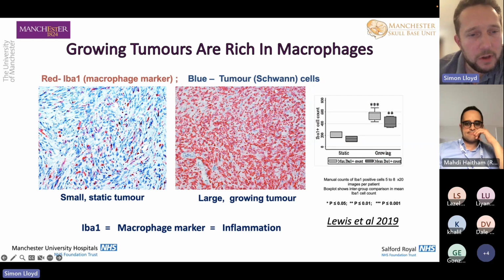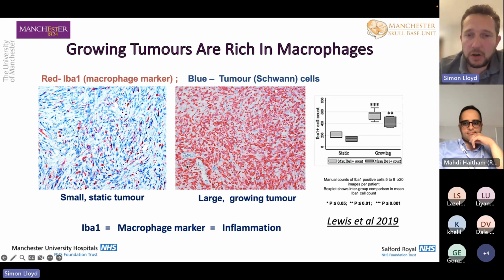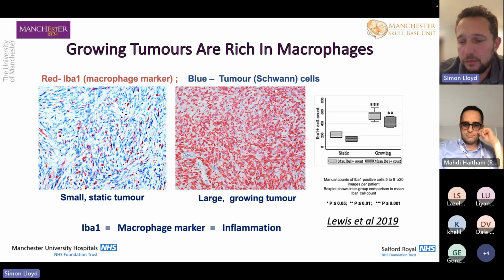So on the left, you've got a small static tumour which is predominantly blue in colour because the Schwann cells are stained blue, and there's very few red areas of coloration, which is the macrophage staining. But in a large growing tumour, you can see that the colour is predominantly red, and there's a small number of blue cells, suggesting that actually the vast majority of cells in a growing tumour are macrophages. And we've shown that in a number of different ways, both immunohistochemically and using PET imaging and using other types of novel MR imaging as well.